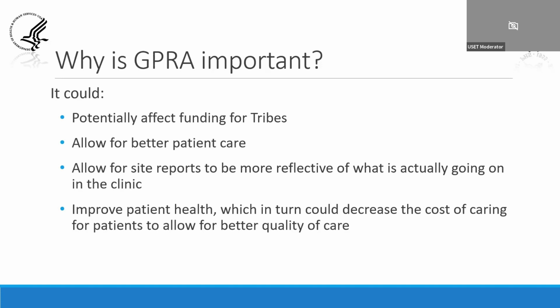GPRA is also a way where you can see if the services that are being done are being put in the right spot in the EHR, because things have to be in structured field data areas in order to count. If it's just a generic provider's note, it doesn't count. The system can't search notes. It has to look for specific data points.